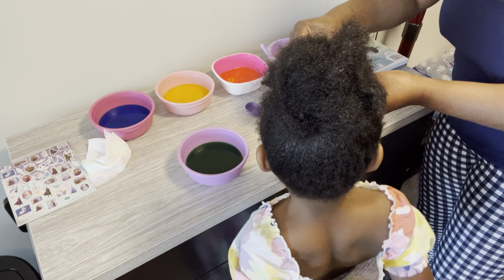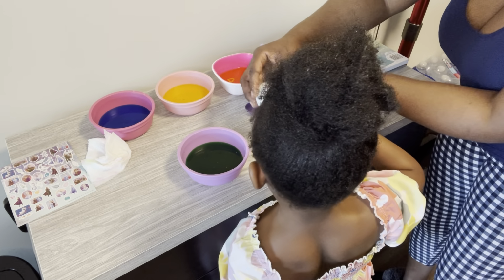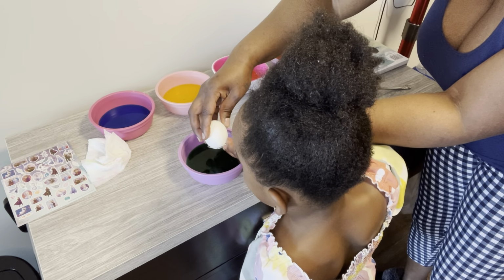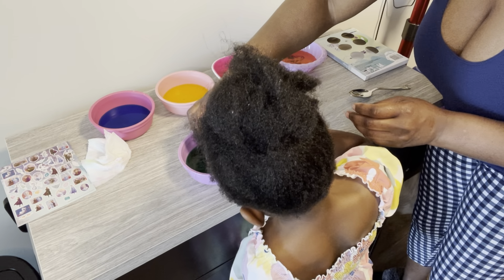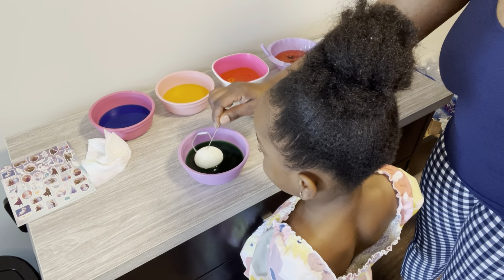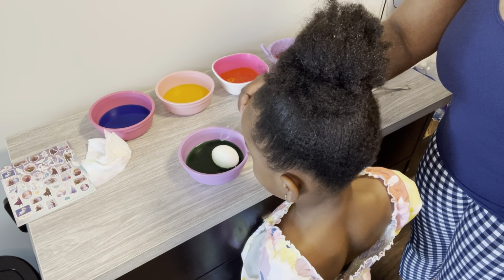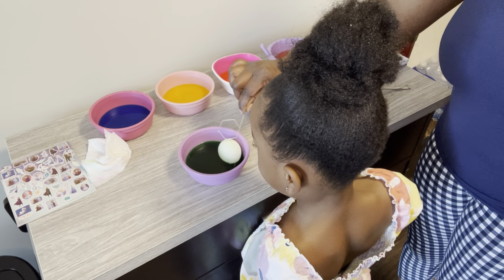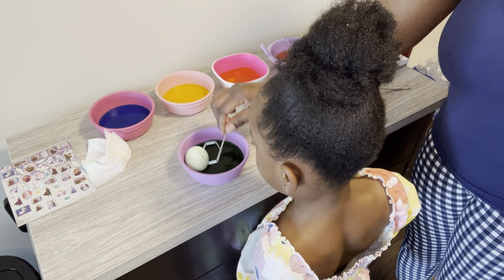Okay, hold it. You wanna hold it? Okay. And then dip it. Well, that's not gonna work. I think we probably need a, we'll just roll it around, because we don't have any cups to put this in.